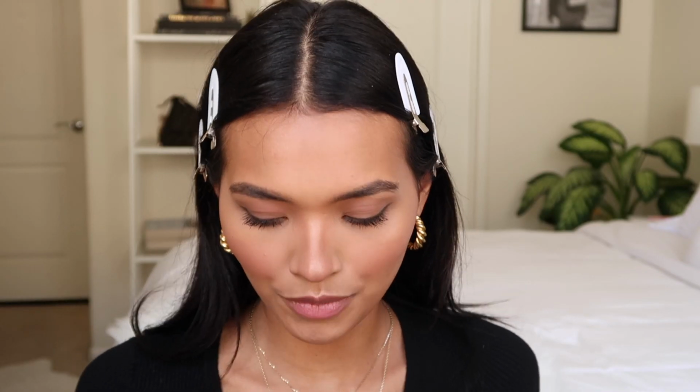Okay, and then I take a little bit right on the Cupid's bow, apply some right to the front of my brow, right above it, just to give a little bit of a glow. So glowy and cute right now. Maybe do a little chin one. Accentuate a chin.